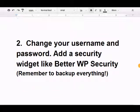All right. The next step, let's say that you love your WordPress theme. You say, oh, this is the greatest theme ever. I'm never going to change it.